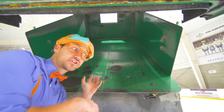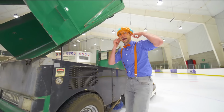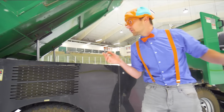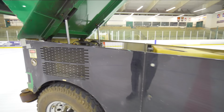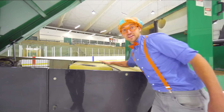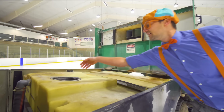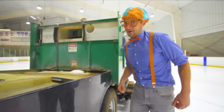In the back. Okay, but come over here. It's really loud because that is the motor. That's what provides the Zamboni with all of its power. Ooh, and right here, this is the water tank. That's where the back of the Zamboni gets all of its water from. All right, I'm gonna go resurface the ice rink.